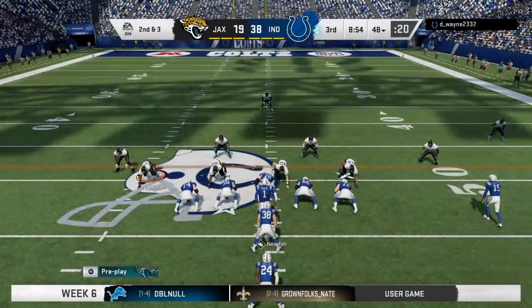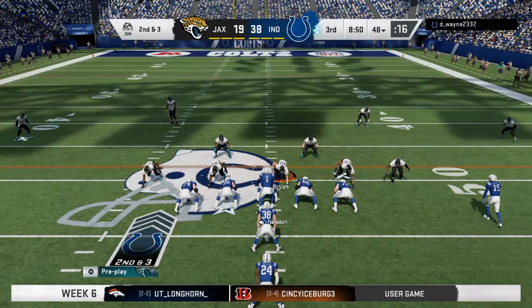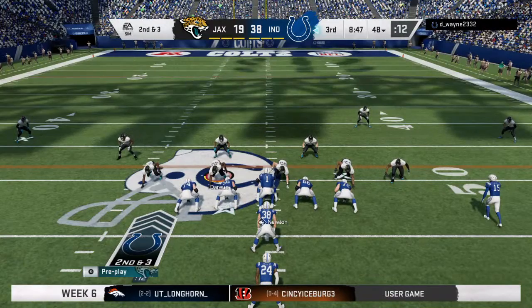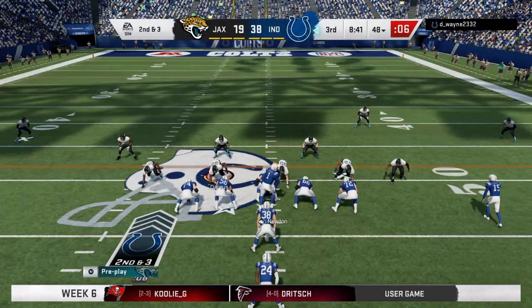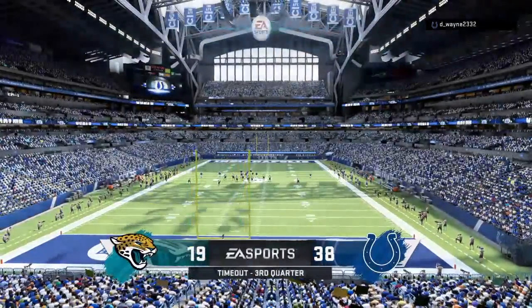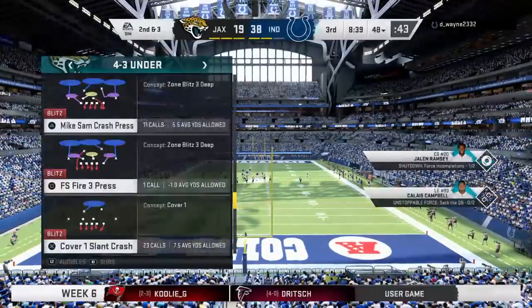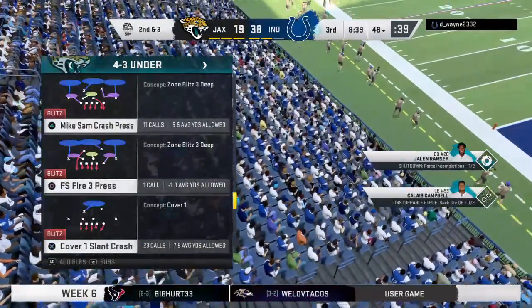So they'll come up after the gain of 7 on a 2nd and 3. Now with a play clock at 4, we're going to get a timeout called. It's just their first, so 2 remaining as they burn one here in this third quarter.